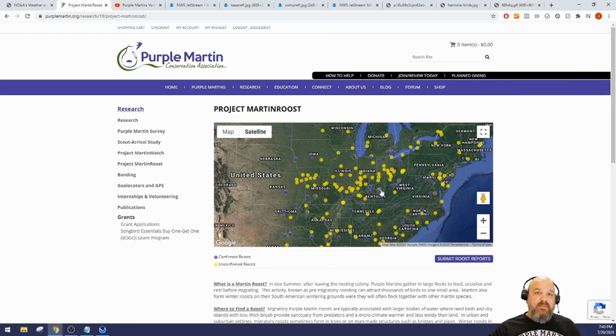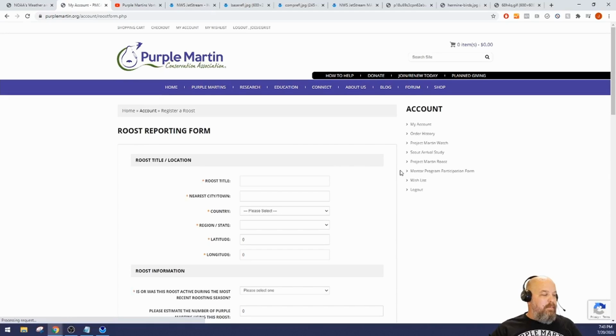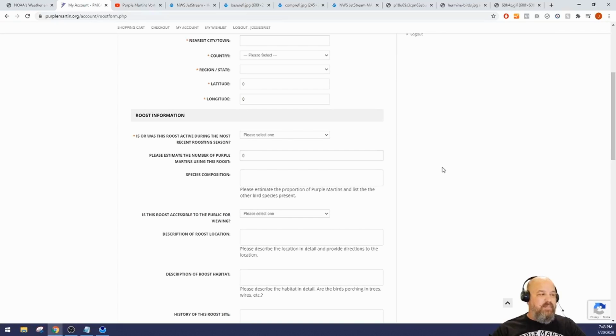So whenever you do locate the roosts, which we'll be showing you how to do, you'll go to our website, you'll log in with your username, and you'll submit a roost report. And it just asks for some information. Roost title, that really doesn't matter. You can just give it a name of the nearest city, or if you want to give it a fancy name, go for it. Nearest city, country, region, latitude and longitude is really important if you can do that. Otherwise, try to describe it in as much detail as you can. It's this many miles north of this intersection in the country or whatever. But ideally, you would give us lat and long, which if you can't do it from your phone, you can do it.